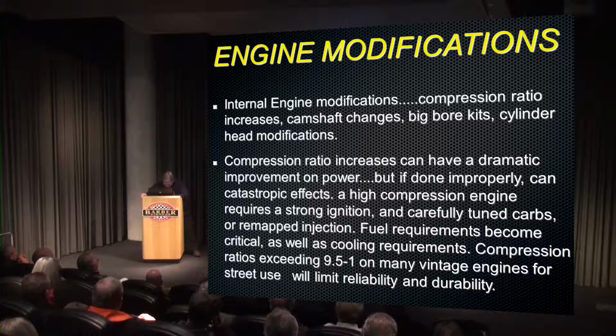When you do all that, the fuel requirements become critical. If you run hot, running 10 to 1 or so, you have to run high test gas all the time, at least a minimum of 91 octane. Like we talked about, with compression ratio exceeding 9.5 to 1 on a lot of older engines, Triumphs, BSAs, Nortons, the old Ducatis, you're really pushing it if you try to push it over 9.5 to 1.